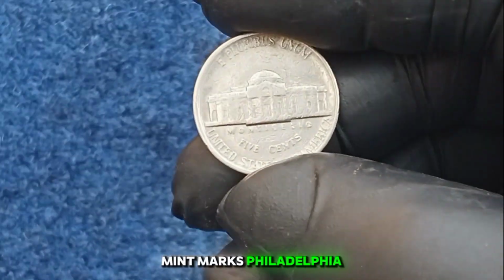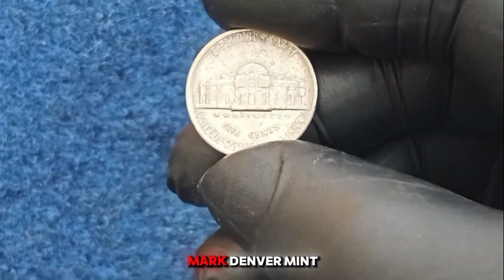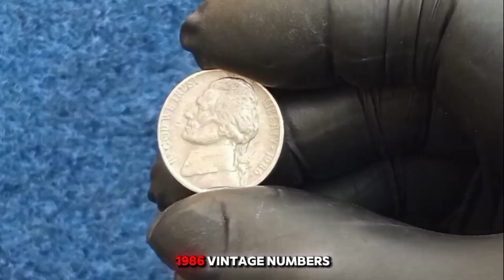Mint marks. Philadelphia Mint: coins minted at the Philadelphia Mint have no mint mark. Denver Mint: coins minted at the Denver Mint will feature the letter D on the obverse, below the year 1986.